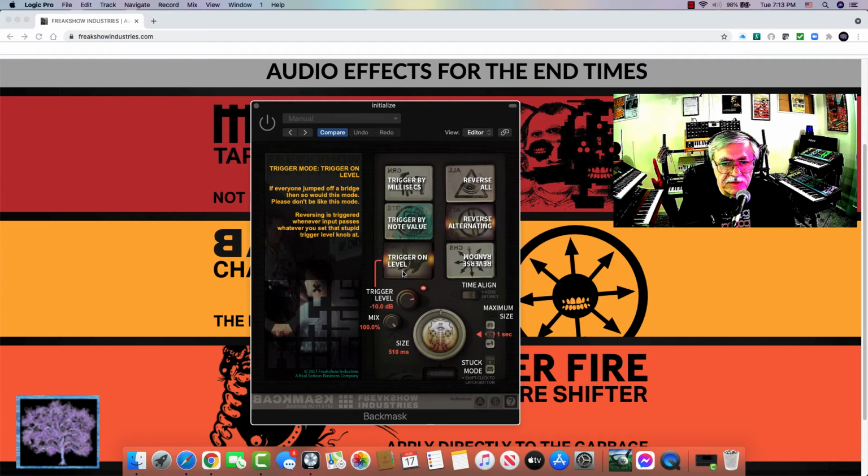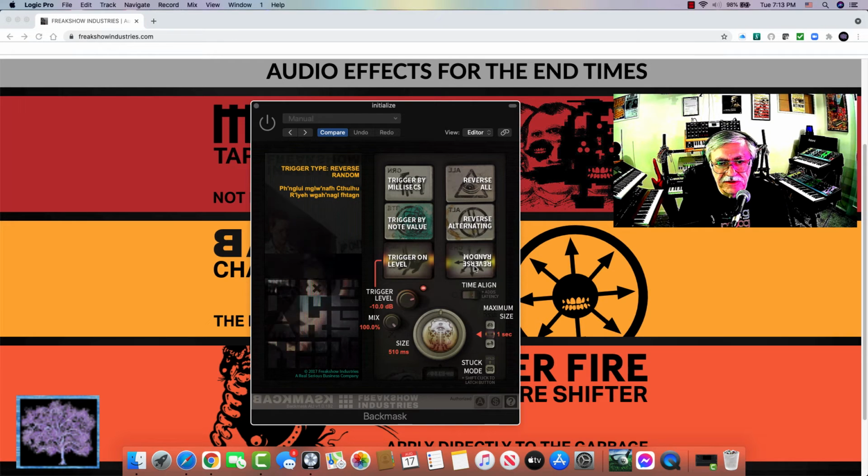Trigger on level triggers the reverse effect based on the level of whatever you're doing. So whenever your input passes whatever you set, that will trigger the reverse. And the last button is triggering reverse at random. And we just kind of know where that'll go. Then the knobs set the trigger level, mix, maximum size.